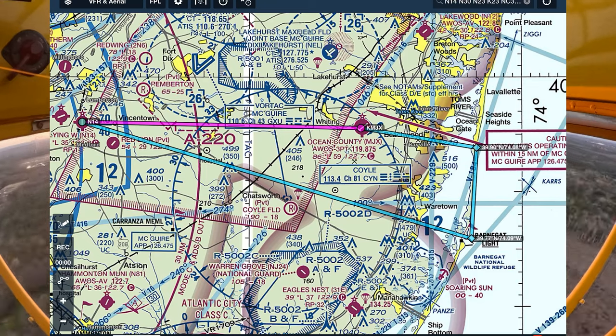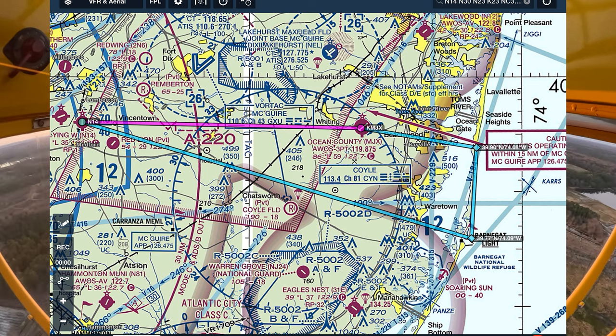So here's the route that I set up on 4Flight, if you just want to take a look at it to kind of see where I was, see where I was headed.